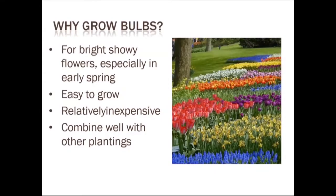Good morning, I'm Kathy Westcott. This morning we're going to take a look at some flowering bulbs. Why do we grow bulbs? They look great together. They're brightly colored, relatively inexpensive, and many will come back the following year. But I think the best reason, after a dreary winter, they're always a joy to see.